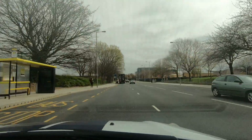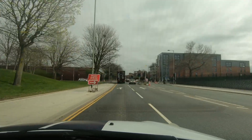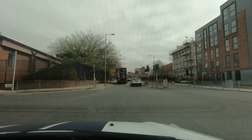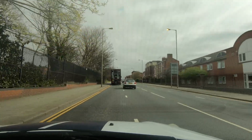We're just coming up to the Women's Hospital on the left hand side, and Crown Street is tucked away behind that, so we should be taking a left hand turn here. But I want to show you where we are in relation to Upper Parliament Street and the other main roads around here.